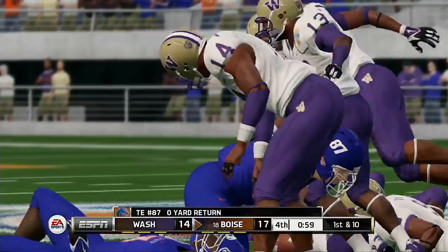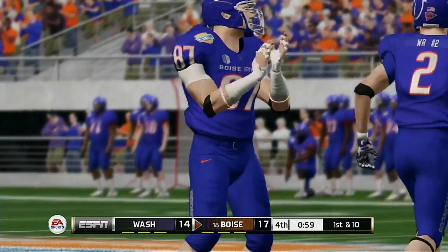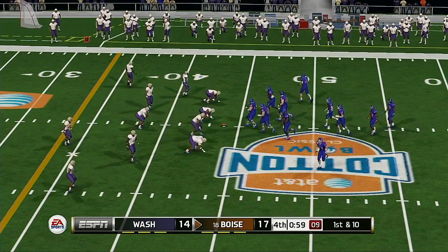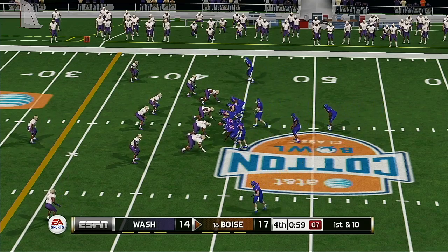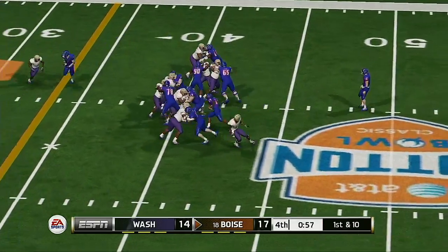Down he goes at the 44. This is where the offense has to come to the forefront. They work all week for situations like this. They've got the lead, they've got a chance to add to it, and that'd mean a victory.